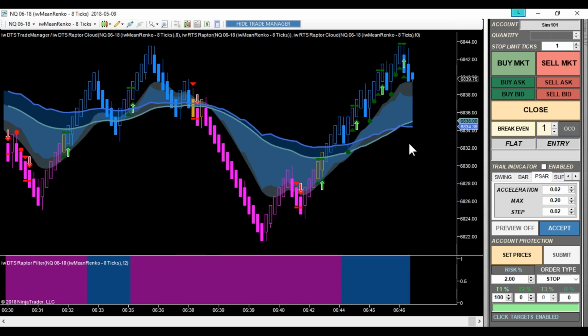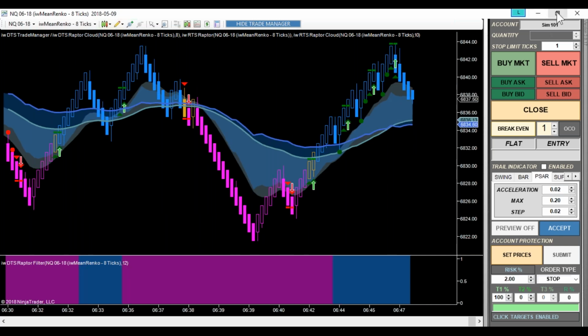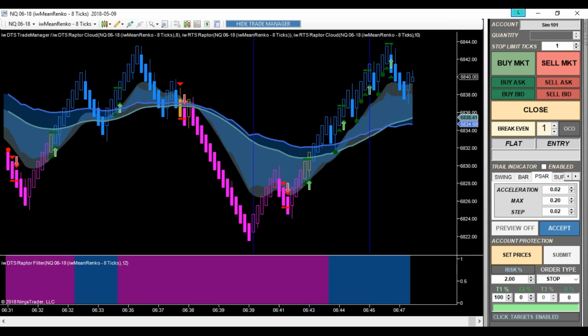David's asking, what mean Renko number would you use for crude oil? Most of the time, I go with the defaults. So for the Raptor, that would be an 8-tick brick. However, if you open up your chart and it looks like this, and these are your daybreak lines.